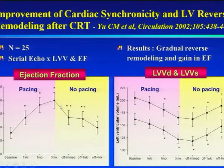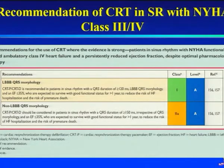And when we withhold the pacing, you can see that there is a gradual deterioration of EF down to the pre-treatment level again. And very similarly, here it shows a reverse remodeling with the reduction of left ventricular end diastolic and also end systolic volume after CRT. And also without pacing, you can see that the on-off effect is very obvious, and also the left ventricle enlarged again.